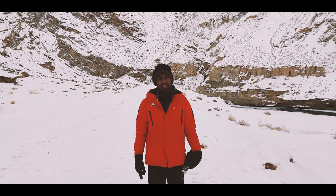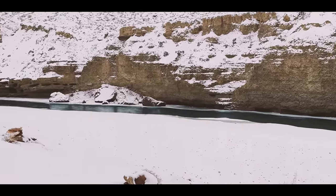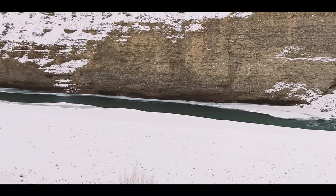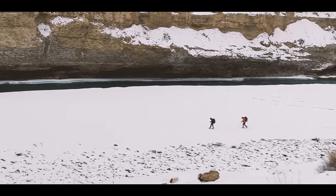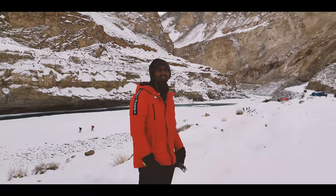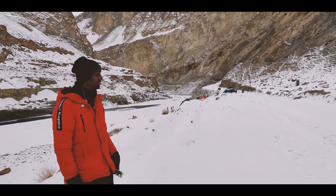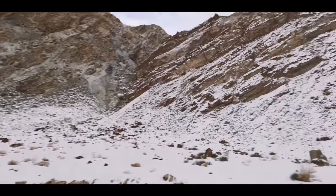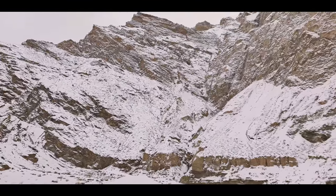I'm currently at the end of day one. I'm next to the Zanskar River. So today we walked for around 5 kilometers. Our tents are ready. And then we were walking around and interestingly we found some snow leopard prints. So we chased it around and it went to the hill there. We are covered completely with mountains.